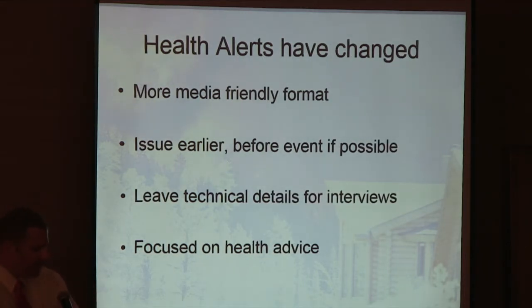We use health alerts and other statements to inform the public. Our health alerts have changed over the years. We've switched to a more media-friendly format, and we issue health alerts earlier. If we don't have all the details, then we can update it later, say in an hour or two, after we've had a chance to consider all the data and discuss with other agencies. If possible, we like to give the public a heads up the afternoon before. The newer alerts are focused on advice for those with health conditions and leave most of the meteorological details for media interviews.